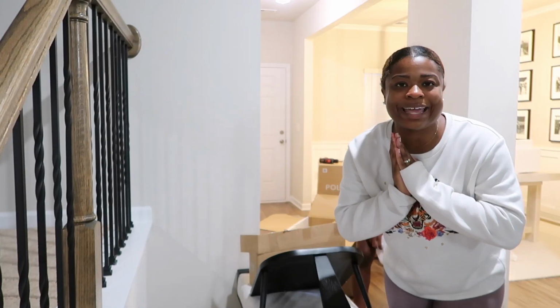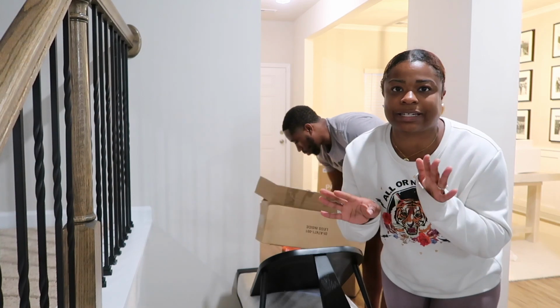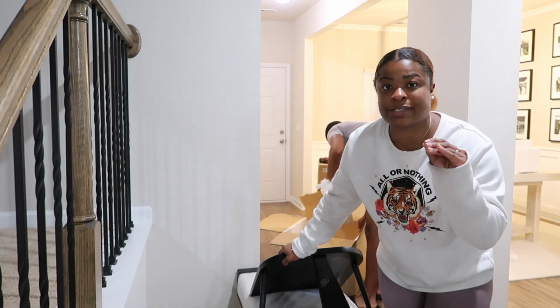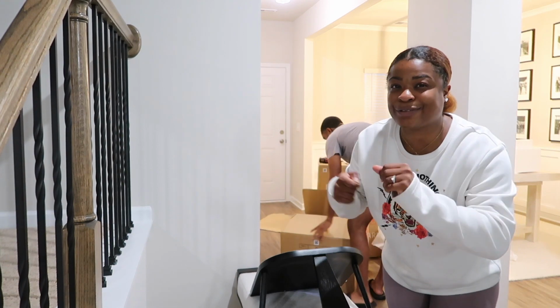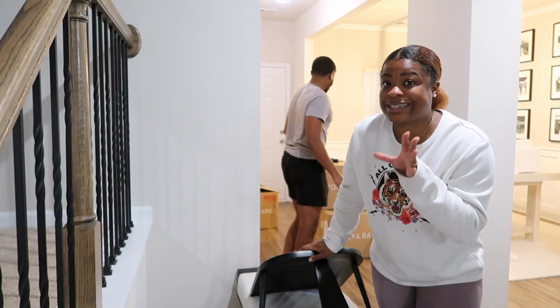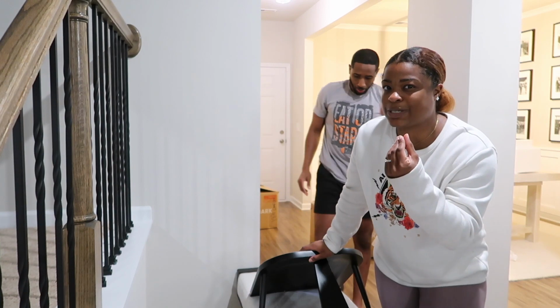Y'all, it took 28 minutes to put together the first chair. There's no way we're getting all these chairs done in 40 minutes like the directions say. The most difficult part is the front screw, trying to put that on and use the Allen wrench to actually tighten it. It's just a little difficult, so you really have to take your time. But it should take us like 20 minutes or so per chair. I feel like double the 10 minutes what they say.